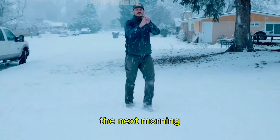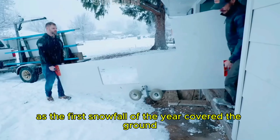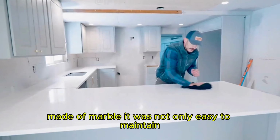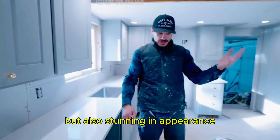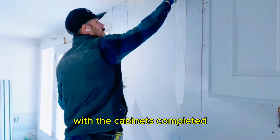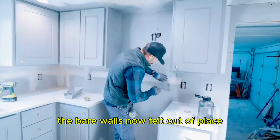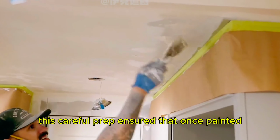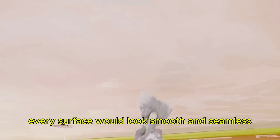The next morning, as the first snowfall of the year covered the ground, Henry's custom countertop finally arrived. Made of marble, it was not only easy to maintain, but also stunning in appearance. With the cabinets completed, the bare walls now felt out of place, so they were coated with putty and sealed with tape. This careful prep ensured that once painted, every surface would look smooth and seamless.